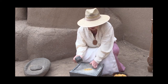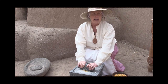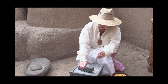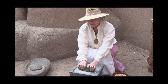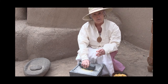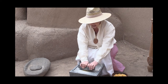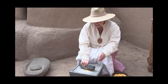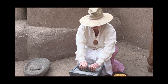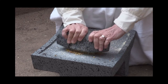Now, it's not just corn that we grind with matates. Other things like pine nuts and wild Indian rice grass. But we want a different kind of matate for that. We need one that is a smoother surface made out of sandstone or even limestone, because when those nuts and seeds are ground, they release a sort of a resin that gets sticky, and it would just fill in the holes of a matate like this. So we have specialized tools for the different jobs that we do.